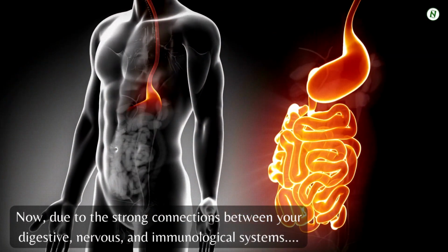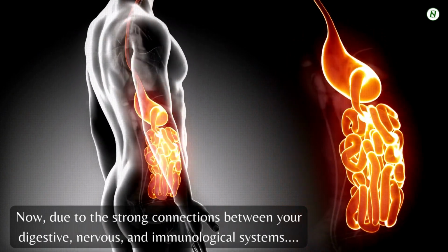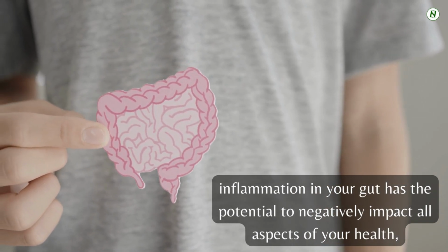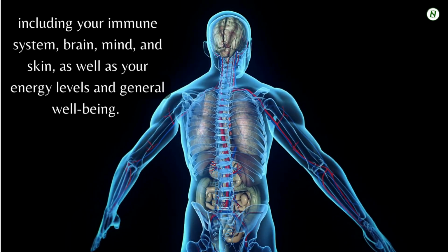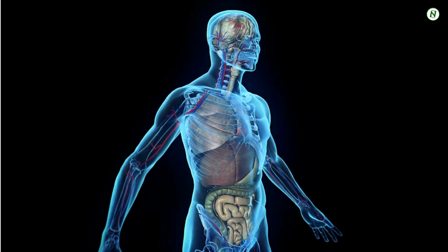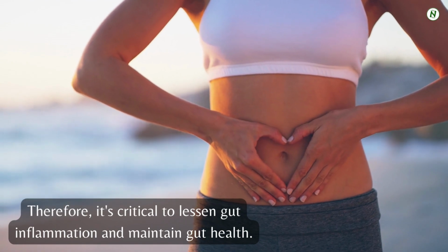Now, due to the strong connections between your digestive, nervous, and immunological systems, inflammation in your gut has the potential to negatively impact all aspects of your health, including your immune system, brain, mind, and skin, as well as your energy levels and general well-being. Therefore, it's critical to lessen gut inflammation and maintain gut health.